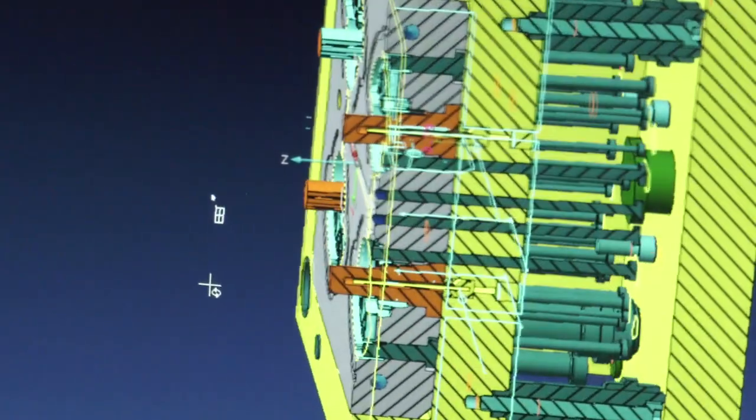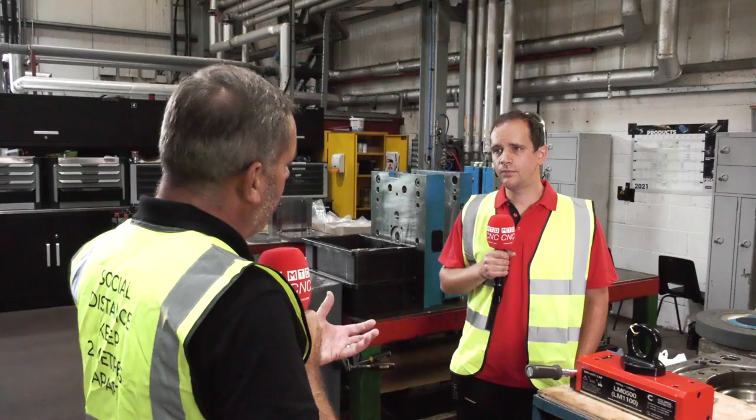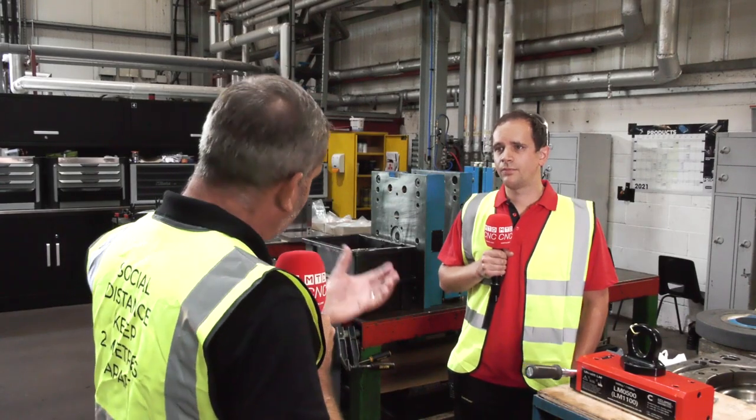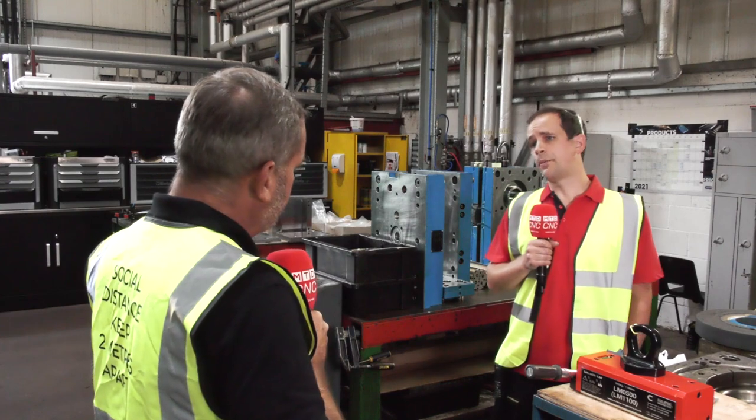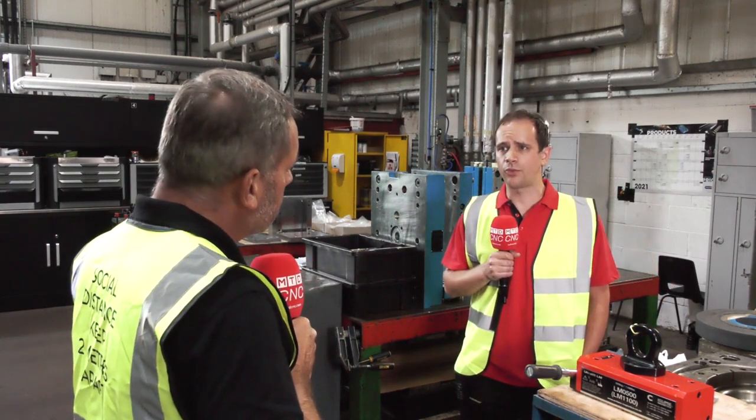And I suppose that you need flexibility because maybe the way that you're manufacturing your products now compared to 12 months' time, the software gives you that flexibility? Yes, it does, absolutely. And also part of the support, we get the maintenance updates for the software itself.